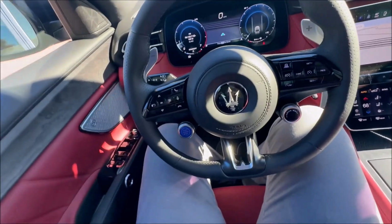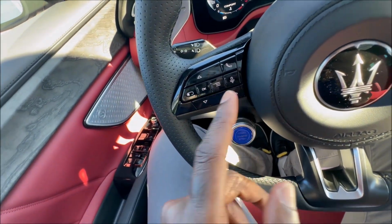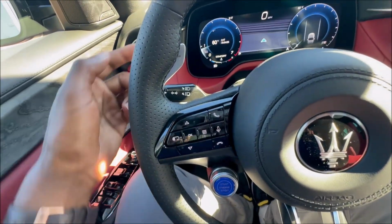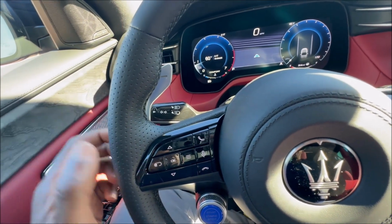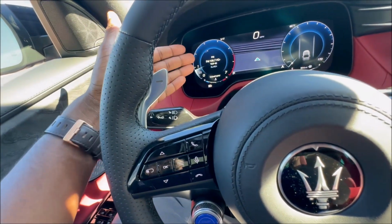You can probably barely see that, but it's there. Now on this side, for the left-hand side, you will have your hands-free controls when it comes to the phone and everything. You can also change your layout here and what is in the digital instrumentation here. As far as that cluster, you can see that I'm going in between the temperature and the date and everything, just a regular look, and then the radio there.